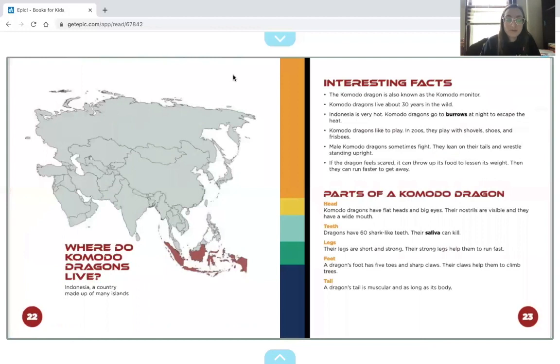Oh, and now we have, so where do Komodo dragons live? So they said that Komodo dragons live in Indonesia, and they gave us a map to help us understand where Indonesia is in the world. If you can see, they highlighted it down here with the color red. That's where Indonesia is, all the way down here.